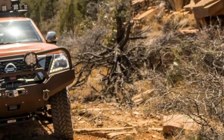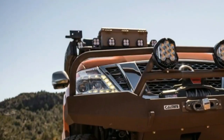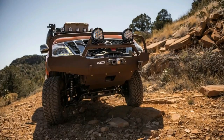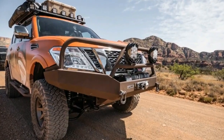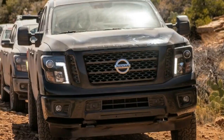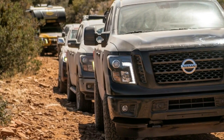The Frontier, ancient but indestructible, gobbles punishment as readily as the legendary Hardbody. Overseas, there's nowhere the Patrol won't go. More accurately, there's nowhere the Patrol hasn't already gone in its 67 years. Enter the Armada Mountain Patrol, introduced at the Overland Expo West.